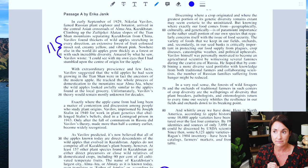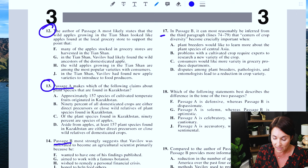Then I'm gonna flip, go to number 12, and I can see the author of passage A most likely states that the wild apples growing in this area look like apples found in the local grocery store. Well, I don't have a line number there, but I have local grocery store. That's kind of a good word to think about. And then number 13, passage A makes which of the following claims about plant species that are found in Kazakhstan? All right, now that's 3 questions. So what am I gonna do? I've already finished reading the questions for passage A.